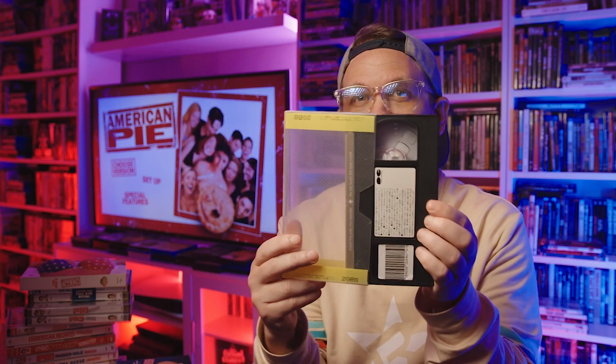But let's get to the imports. I got the Japanese American Pie tape, which is one of the most unique VHS tapes I've ever seen. It's got this top unloader, which is really cool. I've never seen that. You can open it from here, but you really shouldn't. It's built to have this hole at the top. And you basically have this with its own little slip thing in here, which is kind of cool.